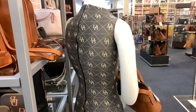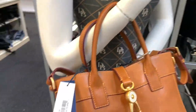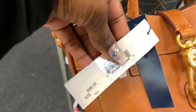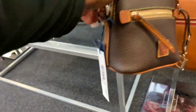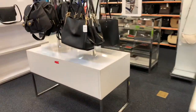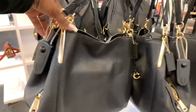The mannequin with her Dooney and Burke little dress on. This Dooney and Burke bag is $262. This is a cute Dooney and Burke crossbody for $150. Coach section. Coach bag, $316.